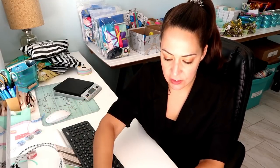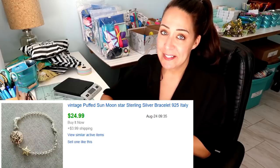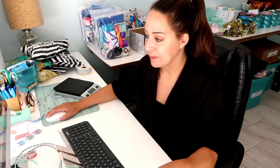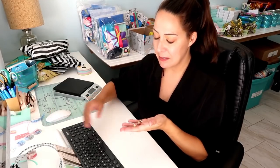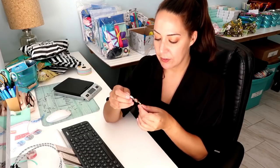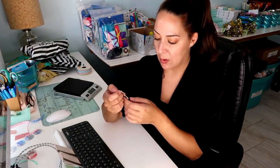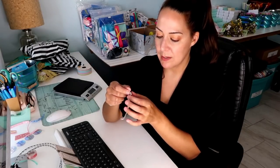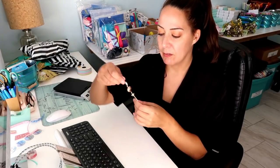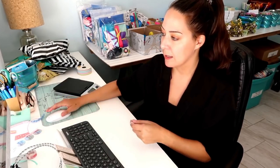Let's do a vintage piece next. I loved this piece. It sold almost right away for $19. I sent a best offer. I loved it anyway. It is vintage. It's marked sterling silver, Italy. It has a puffed moon, and the moon's kind of like a copper bronze. The star is a yellow gold, and then the moon is a puffed half moon. Everybody's puffed, and has little faces. And the moon is silver, so it's a bracelet. It's fairly lightweight, would just fit me.